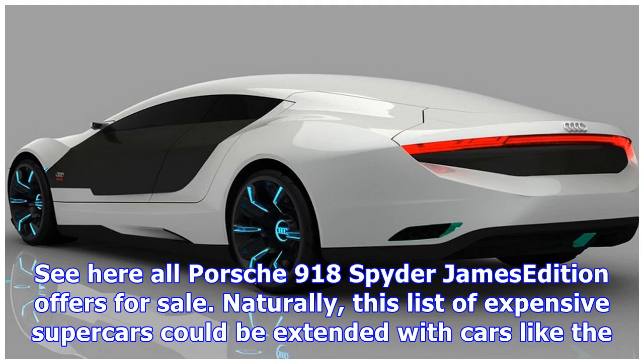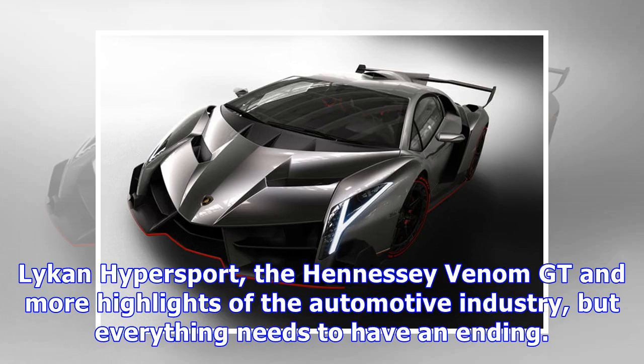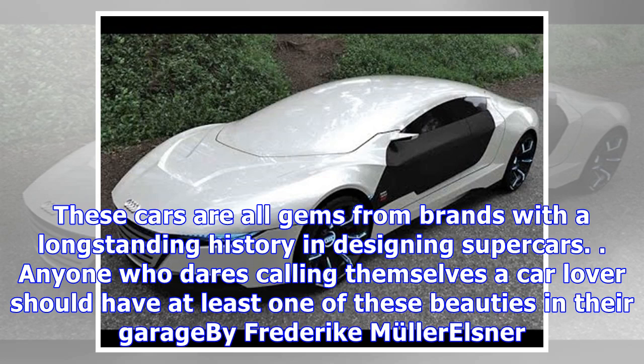Naturally, this list of expensive supercars could be extended with cars like the Lykan Hypersport, the Hennessy Venom GT and more highlights of the automotive industry, but everything needs to have an ending. These cars are all gems from brands with a long-standing history in designing supercars. Anyone who dares calling themselves a car lover should have at least one of these beauties in their garage.